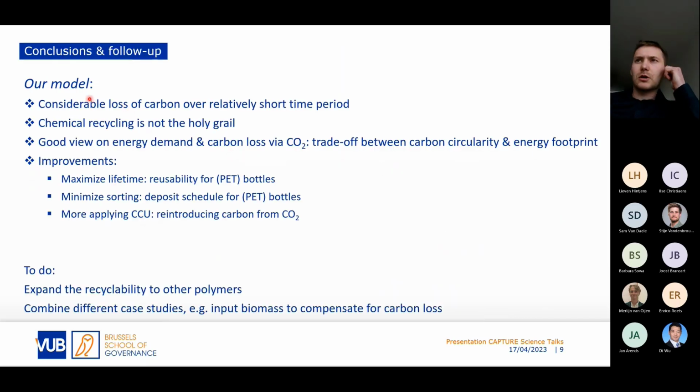So just as a quick conclusion, from the first findings, we see that there is a considerable loss of carbon over a relatively short time period. Even in the ideal cases with a very high recycling rate, we see that only chemical recycling is not the holy grail, but for sure an added value. The model also gives a good view on the energy demand and the carbon loss via CO2, which translates in a clear trade-off between carbon circularity and the energy footprint.